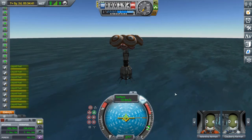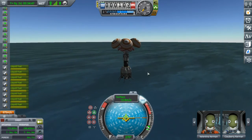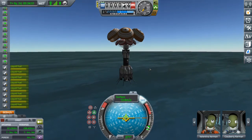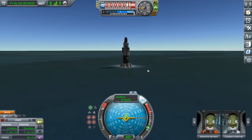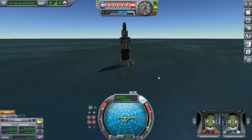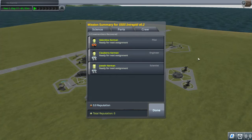All right, Valentina, Clauberry, and Joewin. This thing's gonna need a redesign. Okay, waiting. Whew! Valentina, Clauberry, and Joewin. Well, you're going to be an interplanetary explorer, but perhaps on another occasion.